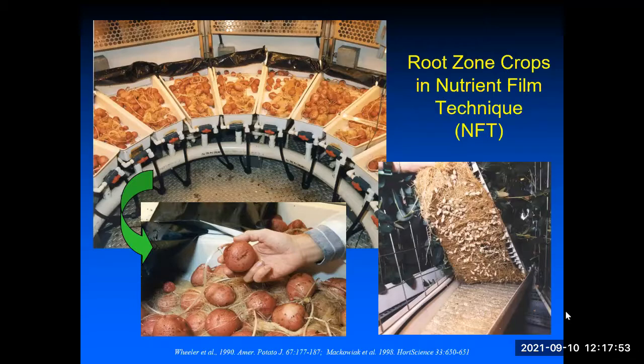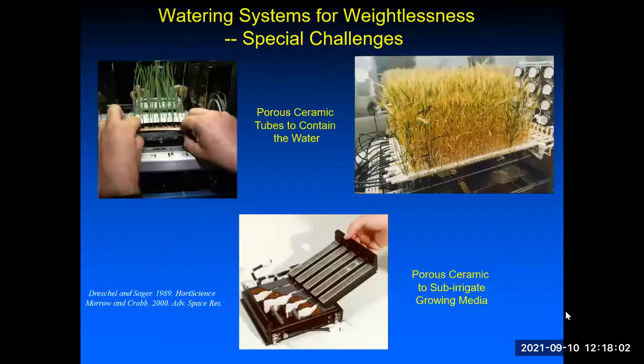So, hydroponics isn't new, but using it for these types of crops was kind of novel and hadn't been tested very much. If you think about weightless settings, like on the space station or when you're traveling to Mars or to the moon, you won't have gravity, so you won't have normal drainage of water. There's no up, there's no down. And so you have to think about, how do you deliver water to the roots of plants?